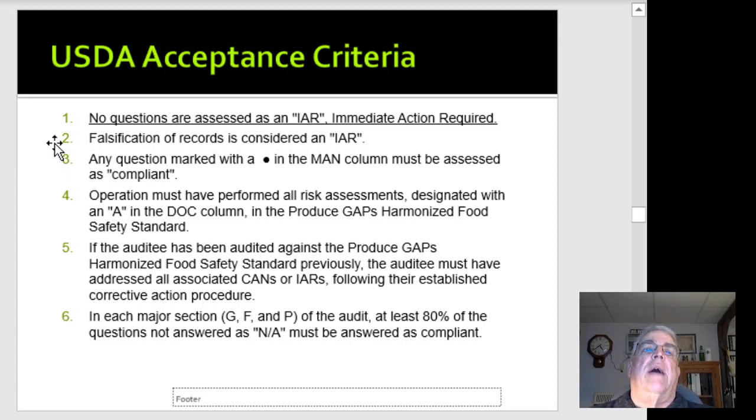It says operation must have performed all risk assessments designated with an A in the document column. So if you have a risk assessment in the standard, you must go through and do that assessment. You need to review it with your team when you're doing your food safety meetings, and if there are things there that you need to address, you need to take care of those items. It helps you to take a good close look at yourself and your farm to see what you really are doing and where there may be some shortcomings.